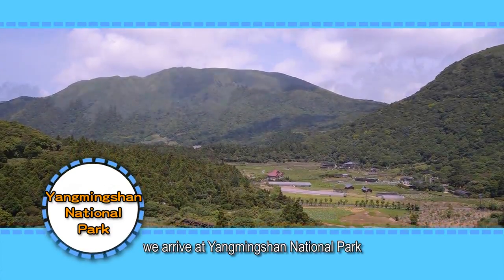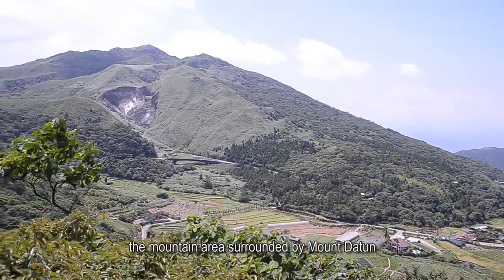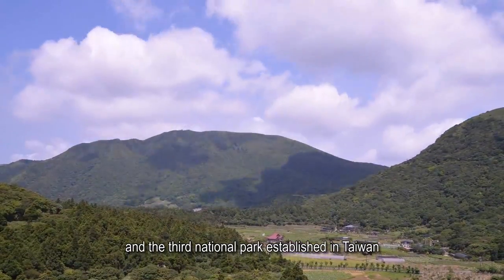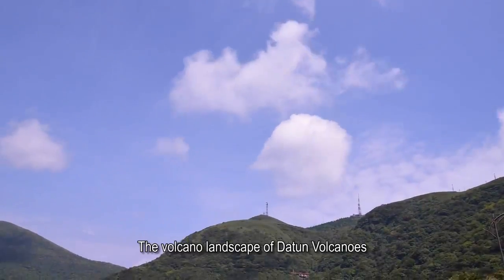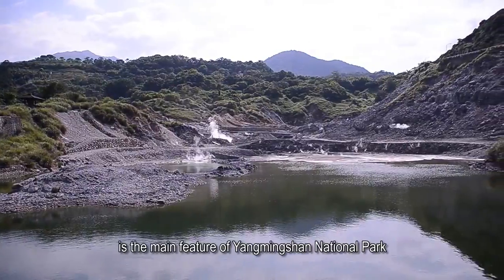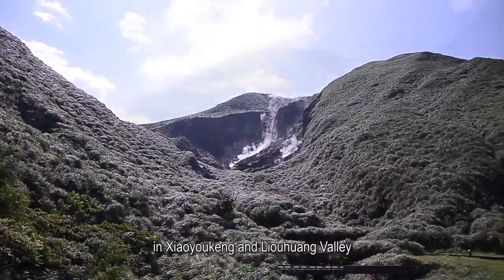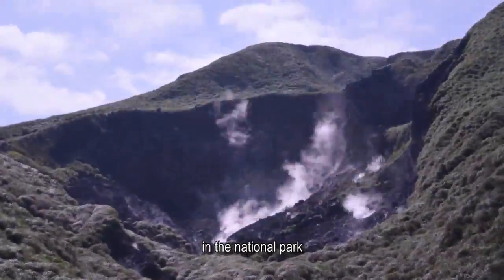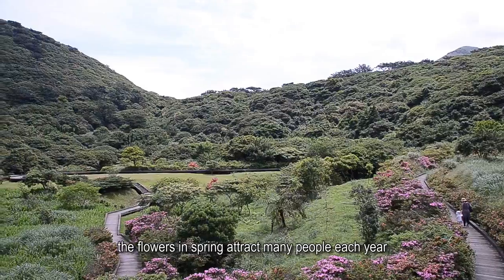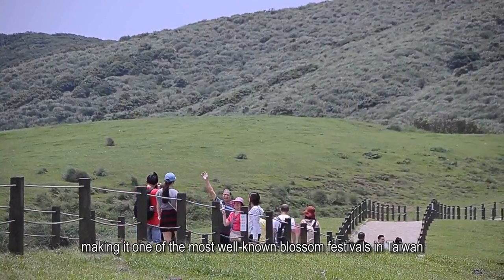Next, we arrived at Yangmingshan National Park, the mountain area surrounded by Mountain Datun, Mountain Qixin, and Mountain Shamao, and the third national park established in Taiwan. The volcano landscape of Datun volcanoes is the main feature of Yangmingshan National Park. You can see intense fumarole activity in Xiaoyoukeng and Liuhuang Valley in the national park. In addition, the flowers in spring attract many people each year, making it one of the most well-known blossom festivals in Taiwan.